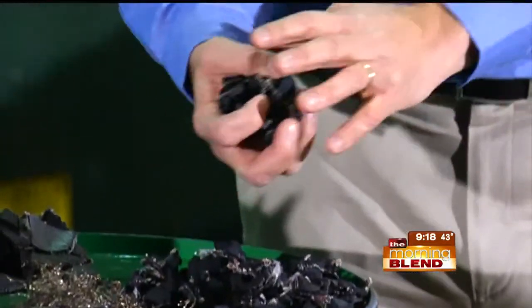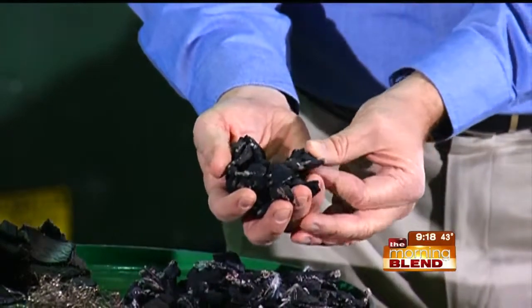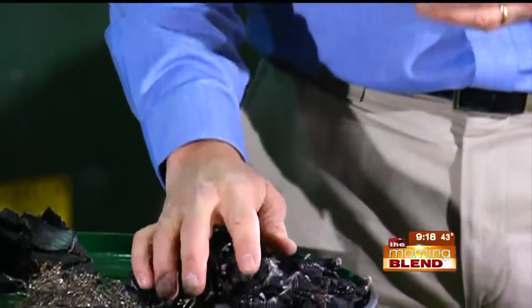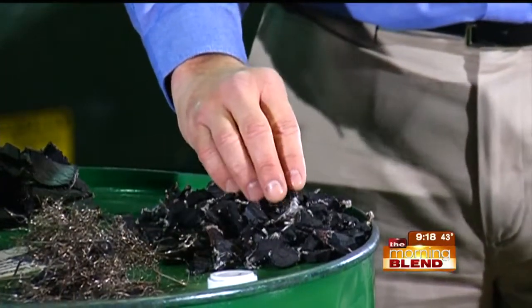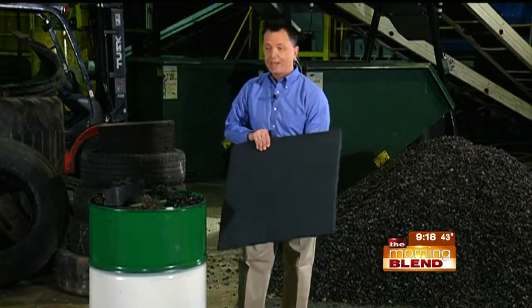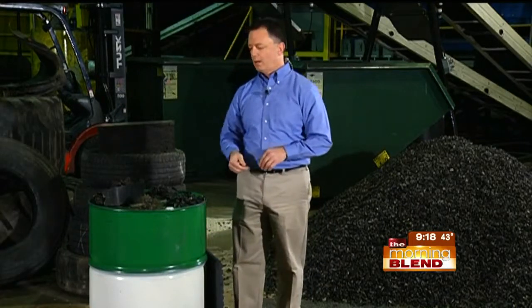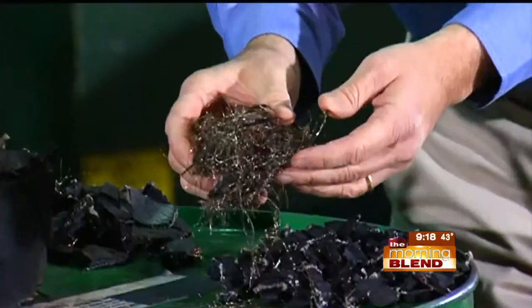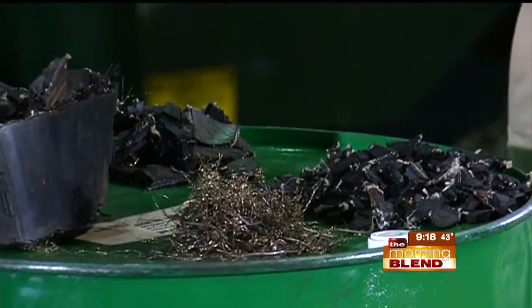Crumb rubber is when the tires are further processed and they remove the steel and the fiber. It can create something like this called rubber mulch, which is used in playground cover and also can be used in athletic turf fields. Crumb rubber, I should say, is used in rubber modified asphalt back into the roads. It can even be made into a mat just like this that can be used in all sorts of applications. I'm standing on one like that right now. And also other materials that come out of the tires is actually the steel. That's packaged and sold back to steel mills where it's used as a raw material to make new steel.